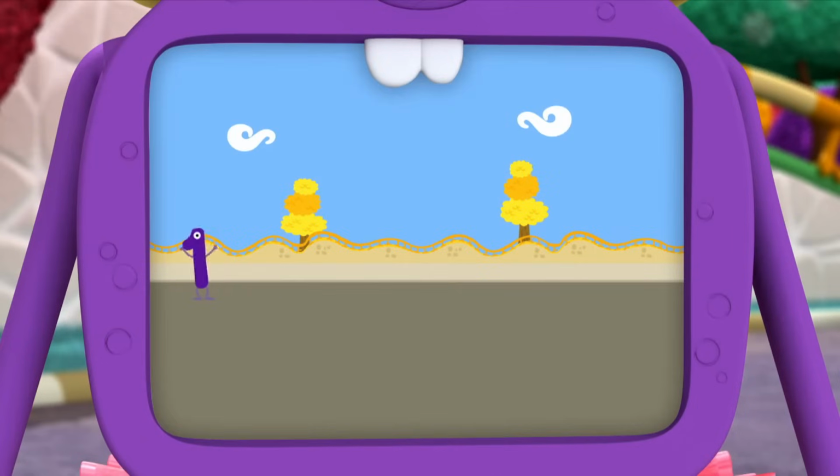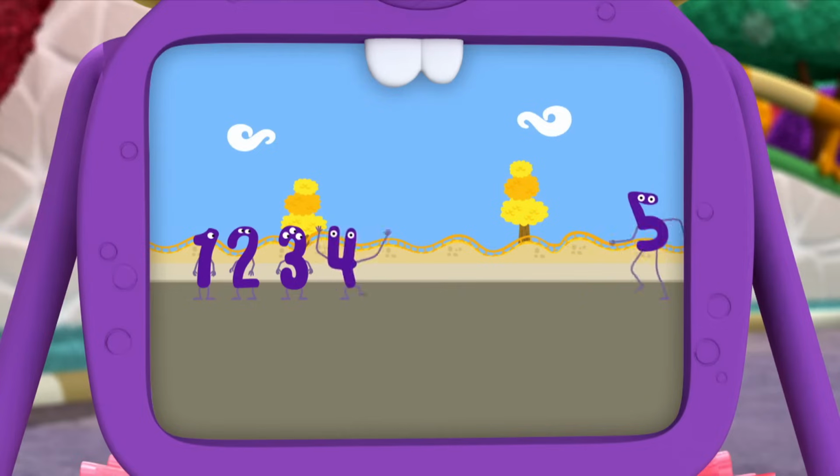Start a number line with one. Now the fun has just begun. The next number after one is two. But I bet you knew that, didn't you? What can the number after two be? Oh, there it is, the number three. What's next after three? What's three plus one more? You've got it, that's right. The next number is four.